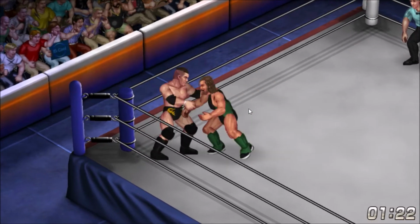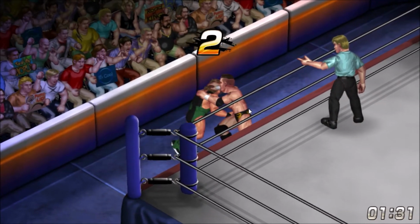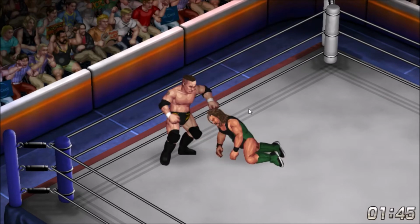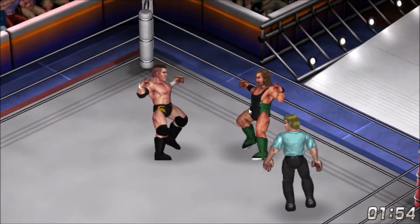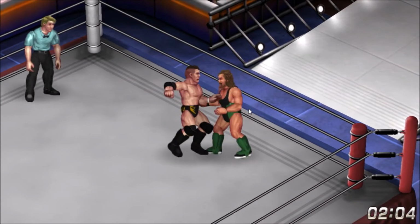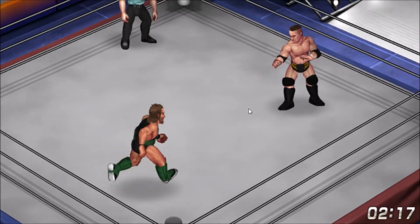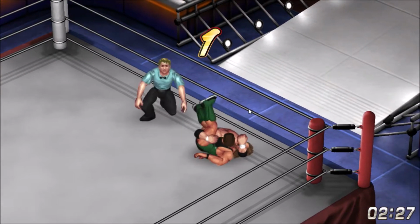Shoulder blocks in the corner. Both men fighting to the outside, but MJF quickly throwing him back. Swinging neckbreaker by MJF. And Pete Dunne with a clubbering blow. Yeah, this is also a little bit of a fight for brand supremacy, representing the Wednesday Night Wars, NXT and AEW. Irish whip by Friedman, and drop toe hold, going for a cover.